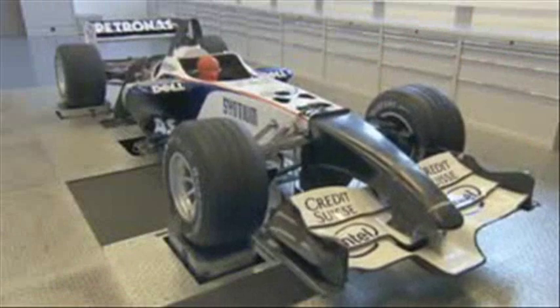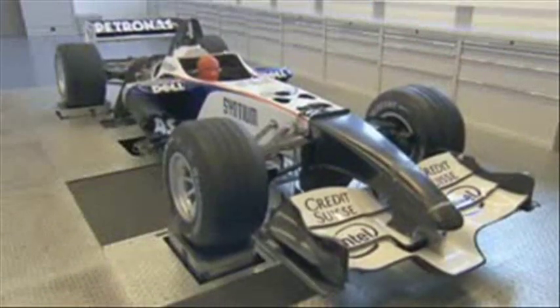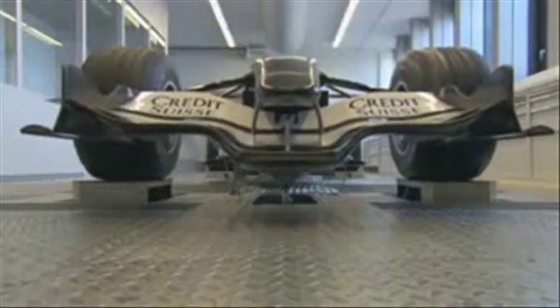Seven-post rig is an instrument for the car development, and here we are optimizing the spring and damper settings for the various tracks.